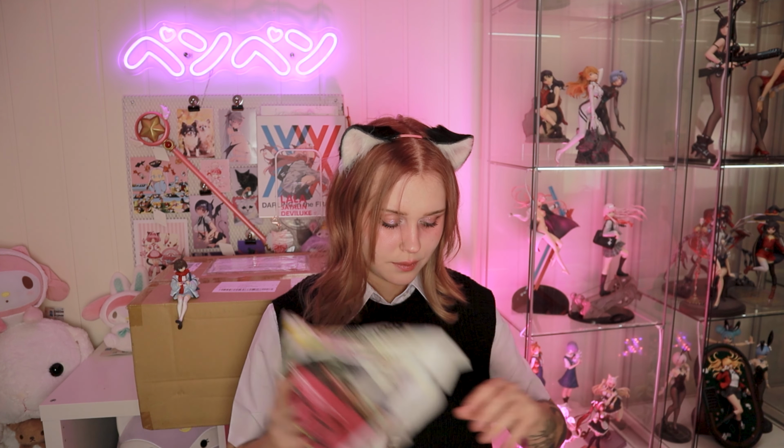Okay, so here we have a ton of bubble wrap and newspapers. So I'm just going to stick my hand in there and take the first figure I find. Fine. So here, this is kind of a mystery box, but not really.